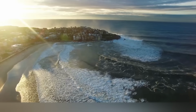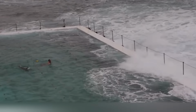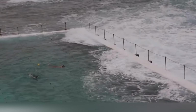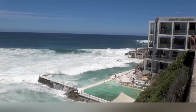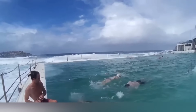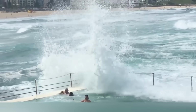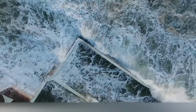Really extreme. However, if you're not a member of the Iceberg Sports Club, but really want to experience the thrill of swimming in the pool under the deafening thunder of ocean waves, don't be discouraged. It costs only $5 Australian, which is of course a ridiculous price for the opportunity to conquer the sea while not moving away from the shore.